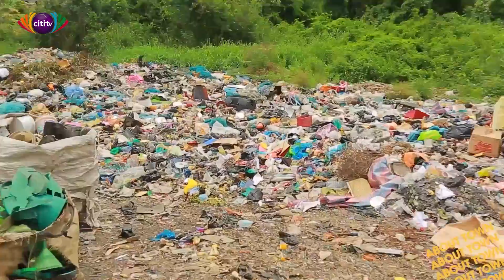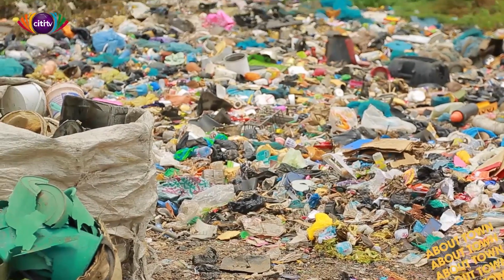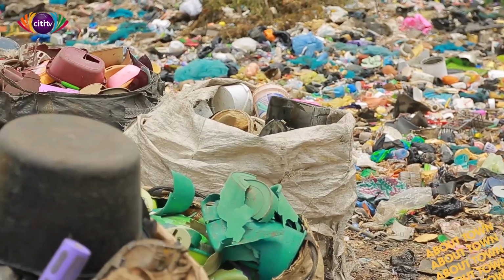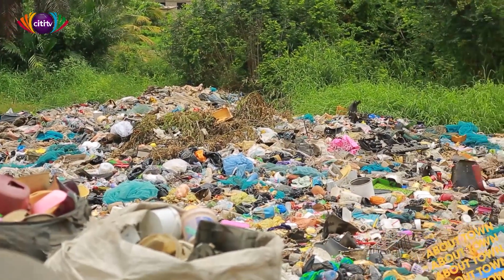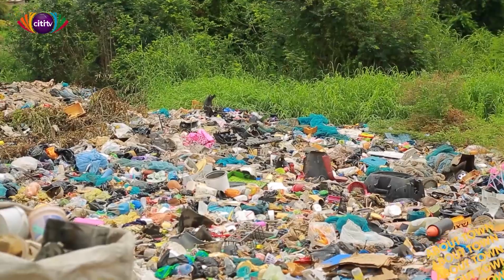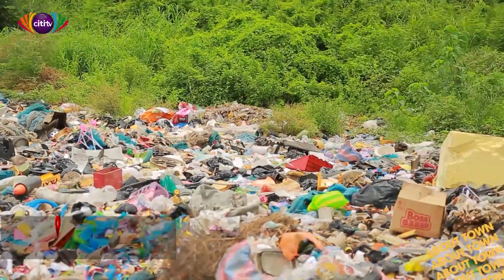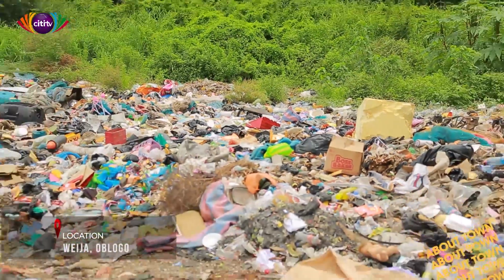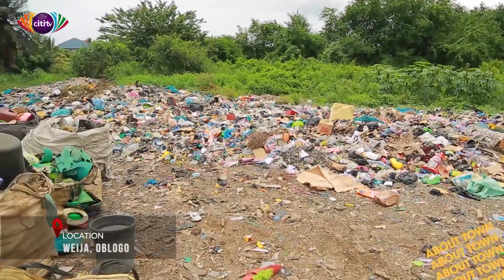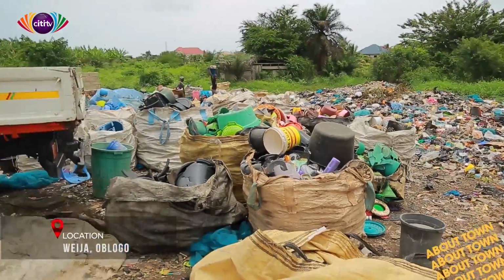The Weija Oblogo Municipal Assembly is just a few meters away from here. Do they know you have this problem? Oh, they know. So what have they done about it? Sometimes they bring containers here, huge waste bins. We fill them, and then later they can't take them back. But after that, they don't bring another one. But when they brought it, did things improve? Yes, we felt it with this thing. Did it get better? Yes.